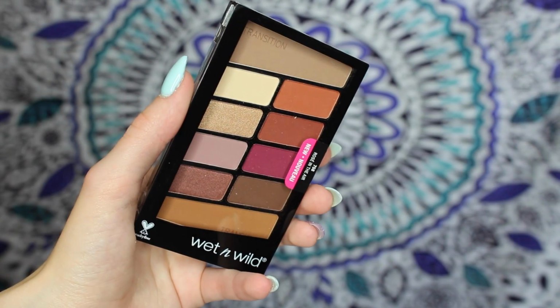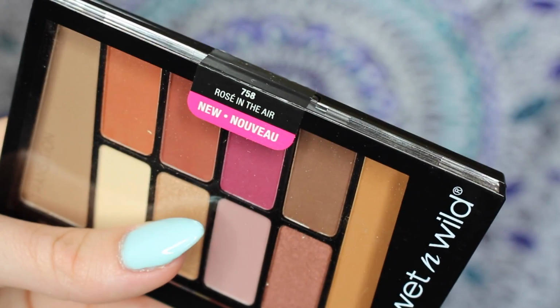Okay, next we are going to move into eyeshadow. So I got this Wet n Wild eyeshadow palette in the shade Rose in the Air. It looks really pretty. I think that I'll be able to make a nice eyeshadow look with this. I like how there's some mattes and also some shimmeries. This is actually like a really good eyeshadow palette if there's color payoff. Here are the colors. Love every single color, honestly. Love it. So I'm going to start off with a base.